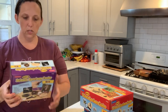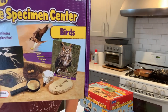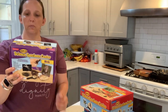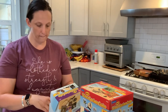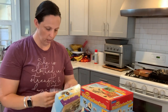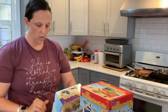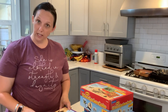Not grow them like a plant, but you know, like the butterflies that come as little caterpillars. And then the birds. This one comes with a replica nest and little eggs, which I think is cool. And it comes with a horned owl, peacock, falcon, crow, and sparrow. And you get a peacock feather. And again, you guys, the x-ray is so cool. You see that? So cool. So, those are the things that we got from Lakeshore.